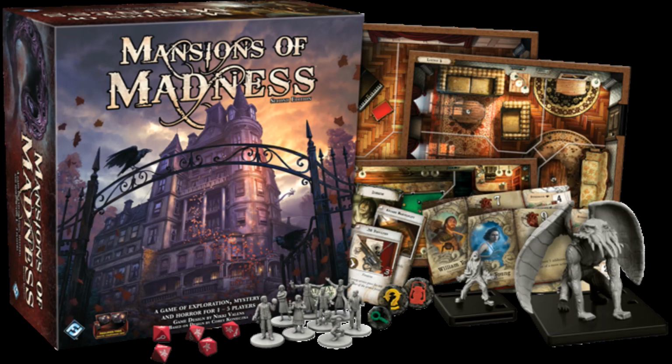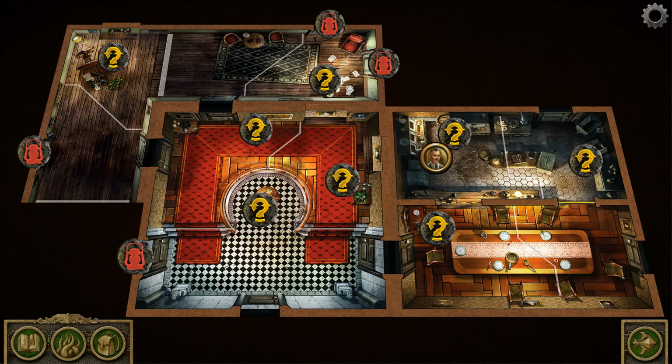This setup is enabled in a fully cooperative game via integration with an app, which is free but required to play the game. The app tells the players where to place tiles, and when the investigators interact with an environment by searching for clues, opening doors, and the like, the app lets the players know what happens. Maybe it hands out more information. Maybe it tells the players to add more tiles to the board.